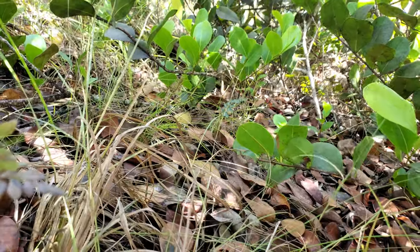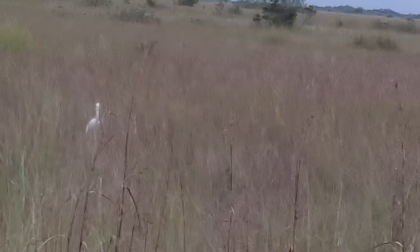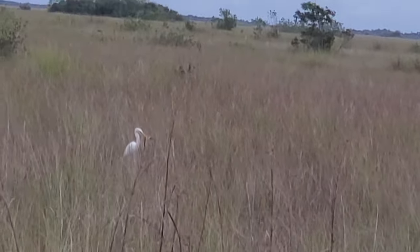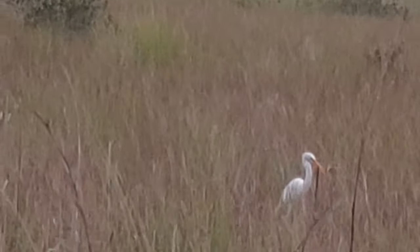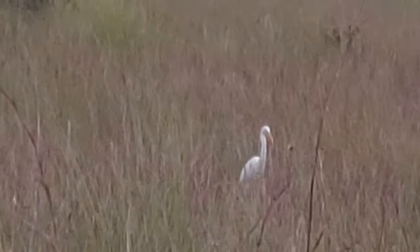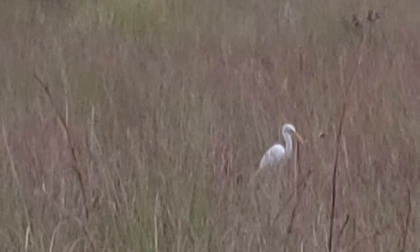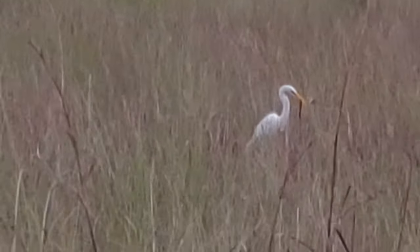Slithering along. This great egret, I'm going to zoom into oblivion here, has something, it looks like a glass lizard in its mouth, but I'm not 100% sure on it. But yeah, this is happening more frequently. I've been seeing a lot of birds catching snakes and glass lizards. Just a part of nature.